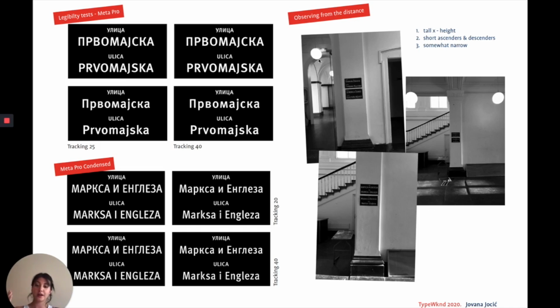So what I did in the beginning, I would print just a straight name in Latin and Cyrillic in a big size, and I would pin it outside of the Type Media studio on the wall and just observe it from a distance. I also knew I wanted to get away from the traditional approach where you design only capitals for street signage. I wanted to use lowercase, and I was trying to understand how to draw lowercase shapes as distinctive to the human eye as possible. I was also applying a lot of tracking because I was aware of the fact that caps will not make the type more legible. It's the spacing that makes it more legible. So I was applying different tracking to Meta, observing from a distance and trying to figure out the best way to deal with a project like this.